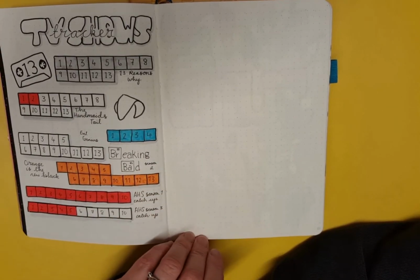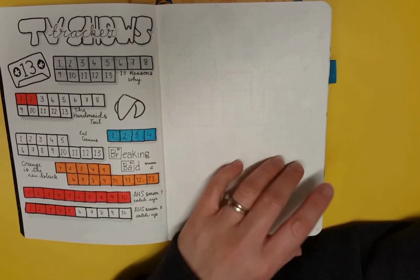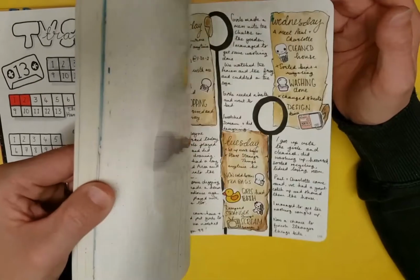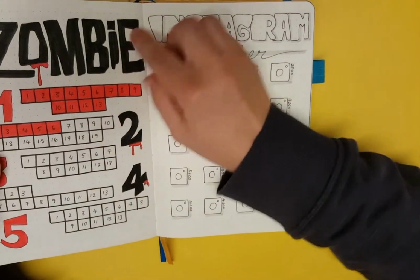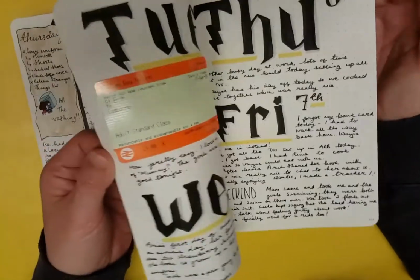TV shows. The reason why this page isn't completely filled out is because I've started doing a tracker for a particular TV show. For example, where I've been binge watching Netflix, it makes more sense to have a TV show all in one tracker rather than doing it season by season, and in that way I can keep track of where I've watched.